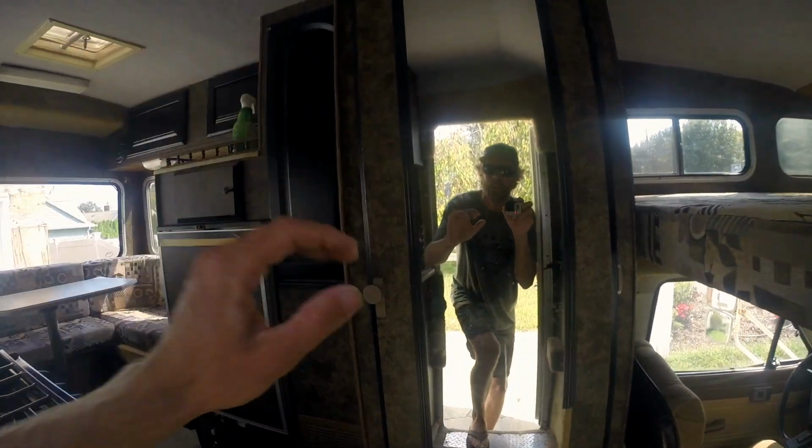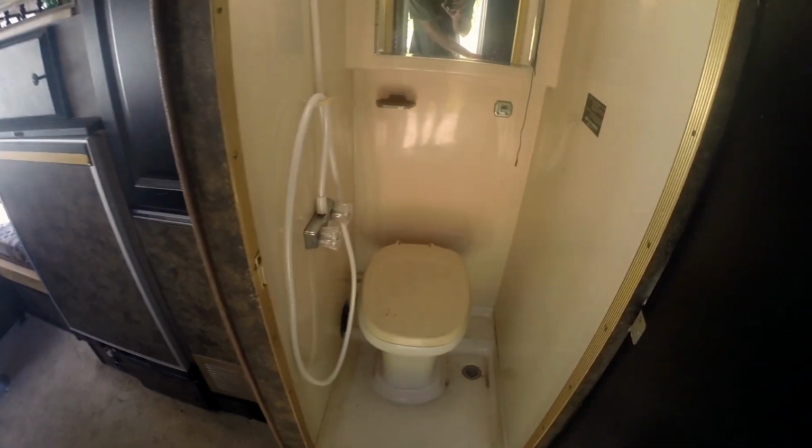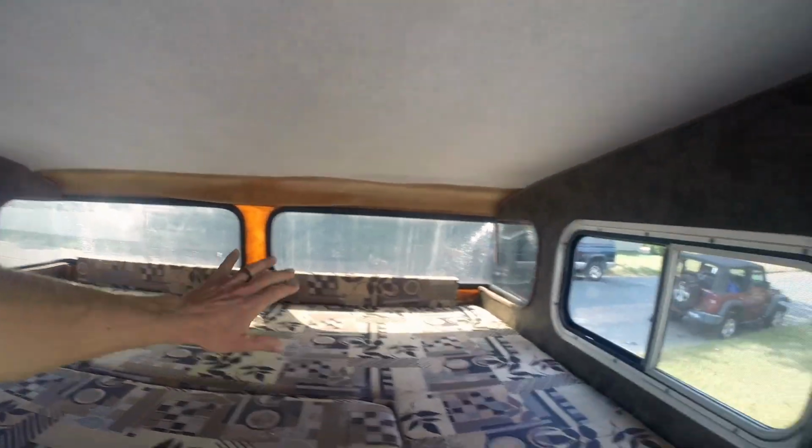So we'll go ahead and take a look inside. You see here entering straight in. Got the shower, the long hose, you can pull it outside. Toilet. Got the upper bunk area here. You can sleep up here. Beautiful views out the windows.